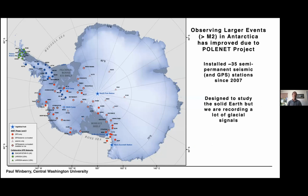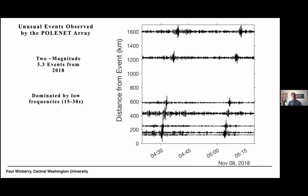Now these seismic stations and GPS stations weren't installed to study glacier seismicity. They're primarily installed to study the solid earth structure and how that influences the ice sheet. But we're also recording cryospheric signals. And so we started looking through this data, processing it, and sure enough, with this enhanced seismic coverage, we did start to notice some of these glacial earthquakes, or these signals that looked a lot like events that were observed in Greenland.